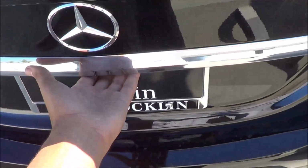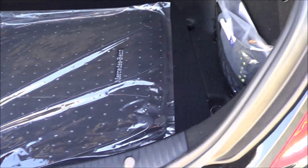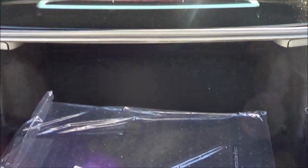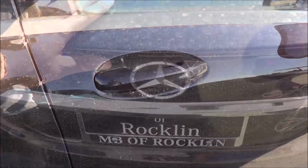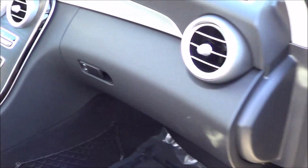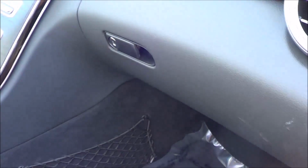Alrighty. The trunk is also very spacious and the seats do fold down to maximize cargo space. Then you have your Mercedes first aid kit too. Love how the trunk opens all the way up when you open it too. Full powered passenger seat with power recline and power lumbar. There goes your glove box. Nice and damped and lined with felt too.